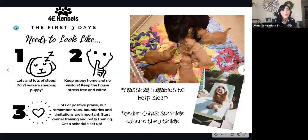First 3 days for your puppy. Please, the first 3 days are so important. This will help them get off on the right foot and help eliminate tummy and stress issues as well. Number 1, lots and lots of sleep. Puppies really do sleep a lot at 8 weeks old. So don't wake a sleeping puppy.